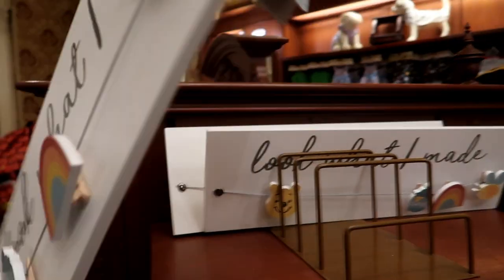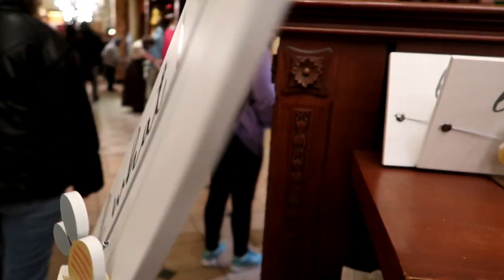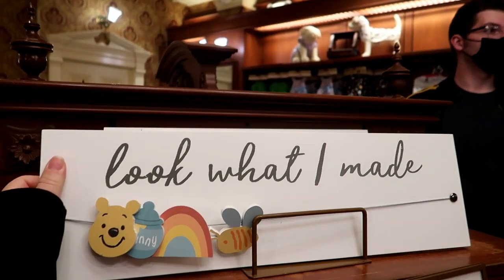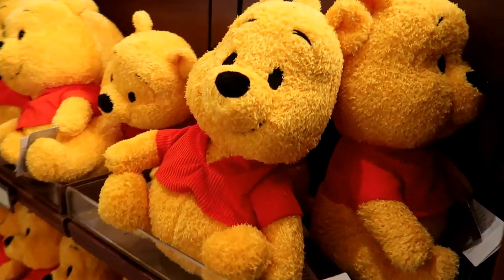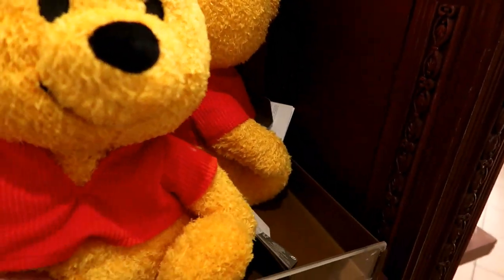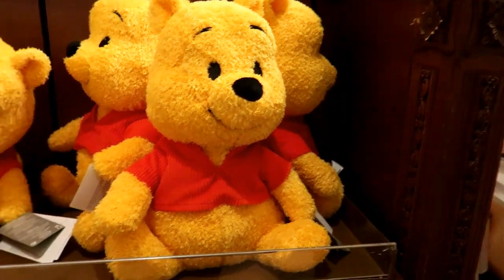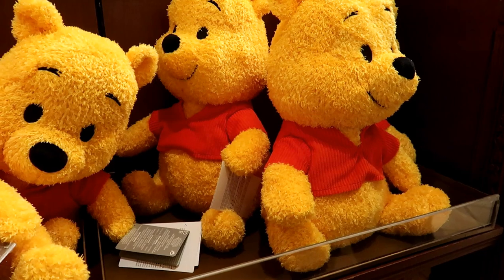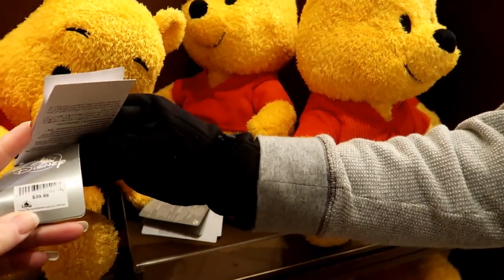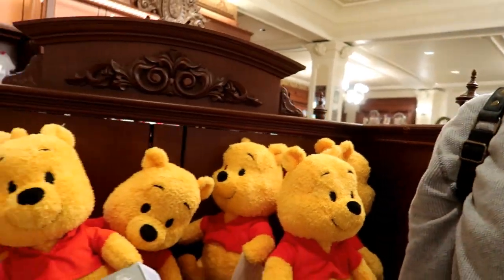Sweet. There are little clips that hang pictures or artwork. Looks like just under $40. Oh, that's so sweet. Pooh got fuzzy. Yeah, Pooh got very fuzzy. How much is Fuzzy Pooh? $39, $40. Yep. And I did see Eeyore over here.